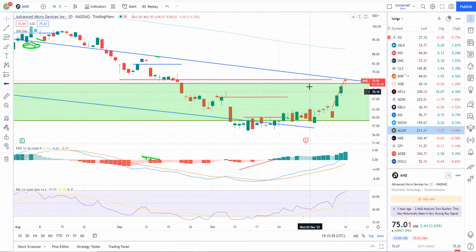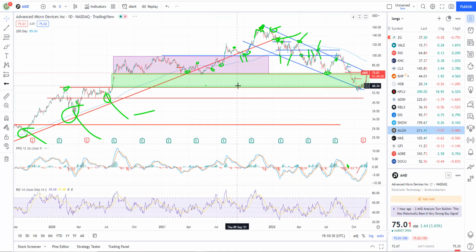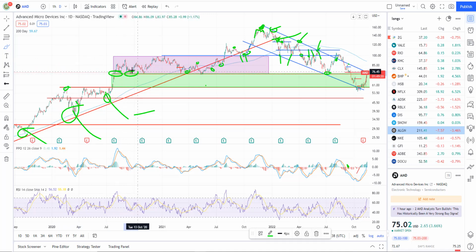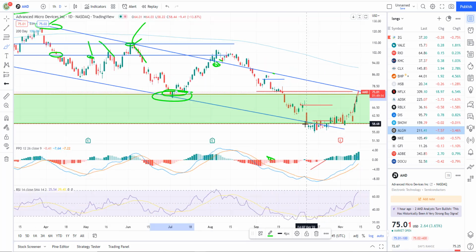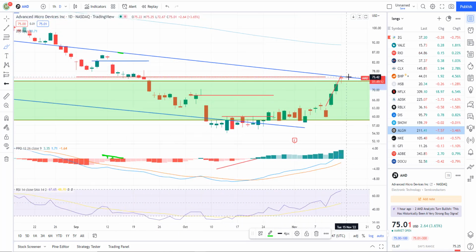Also, we have horizontal resistance. If I roll out a little farther, you can see right here at this level at about 73.23-ish. This was big support for a while. We have lots of reactions on this trend line here. There's another one. And as I zoom in, we're basically right there at resistance. So major resistance here in AMD right at this level. We're just slightly above that level, but again, I think we're going to get rejected here.